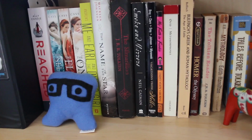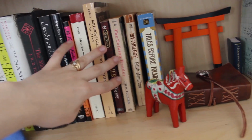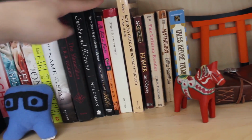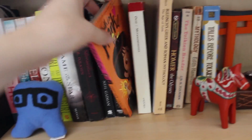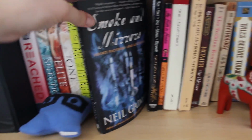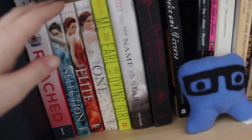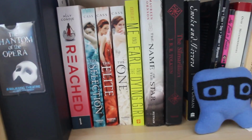Okay, so these are books that I've never read. Well, I've started reading this one a few times, Silmarillion. Mythology books, Tales Before Tolkien. I have read The Odyssey, but I wanted to read it again, so I brought it with me. I really want to read Metamorphosis. A comic a friend gave me that I still haven't read yet. Vacations from Hell, Smoke and Mirrors. I've talked about some of these books in past videos. And a Nerdy Monster, so cute. Okay, Name of the Star by Maureen Johnson I really want to read.